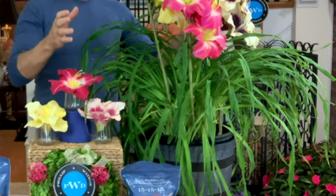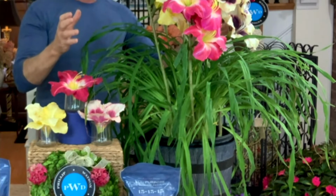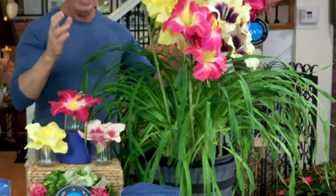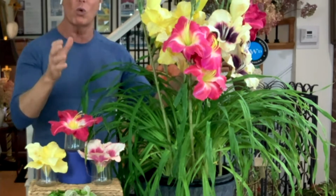If you've got a container and you wanted to plant these in a container, I did all three in one here just for this big display. They can stay in the container all winter long, outside with no coverage, even if you live in Colorado. These go on and on and on. And I call these perpetual bloomers because they just won't quit on you.